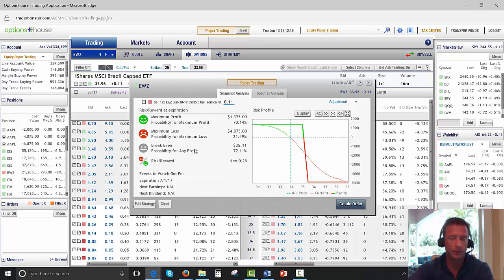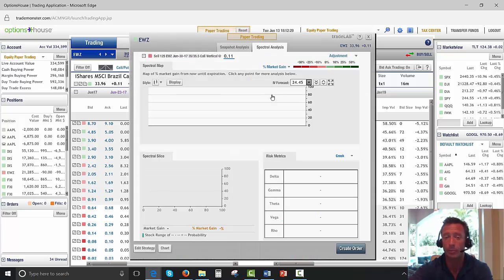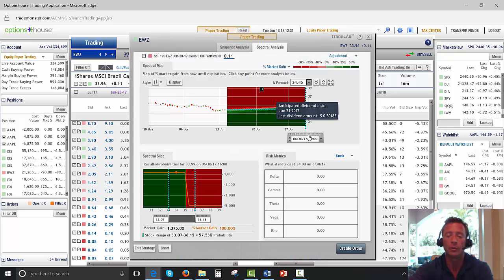The break-even point, right? If you do the math here, what's the short 35? You add 11 cents. In the old days, we had to do this mentally. 35.11 is the break even. As I covered today with the Apple bull put spread, we get theta with this trade.